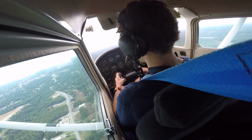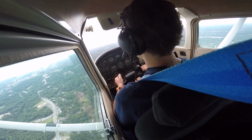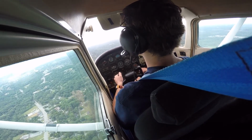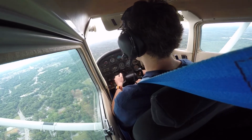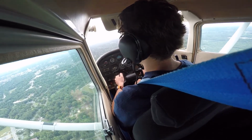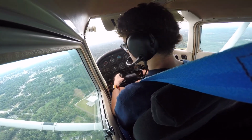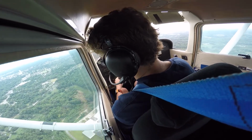Abeam, RV, 10 degrees. Push the nose down. As soon as that warehouse comes up in front of us, we'll turn base. There's base.